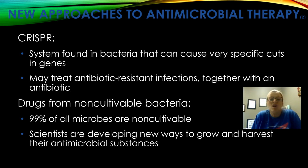We have what we call non-cultivable bacteria. This is a new method to grow antibiotics called teixobactin, and that's going to inhibit cell wall synthesis in a little bit of a different way. And so these are really some promising areas.